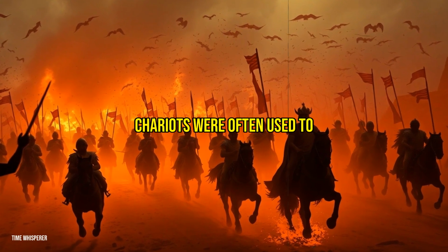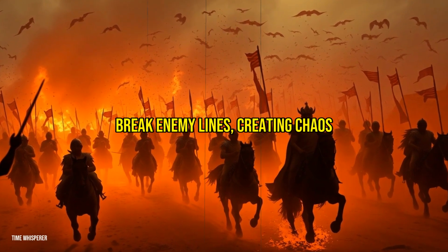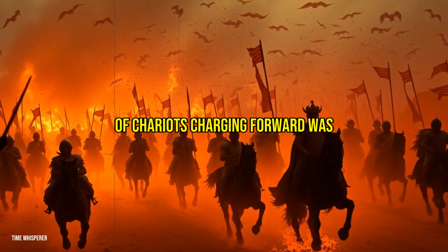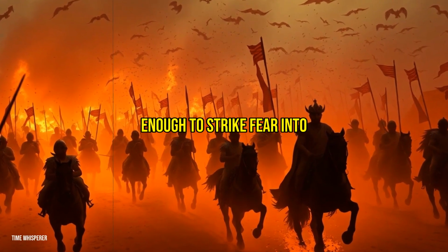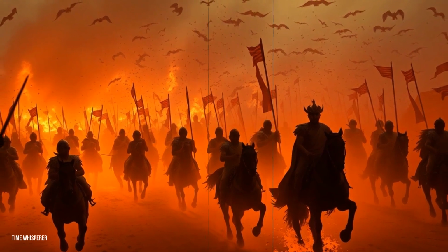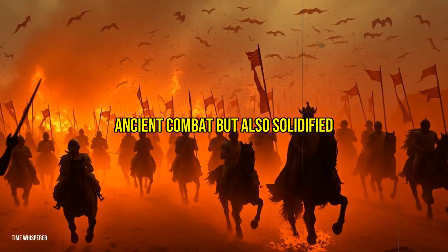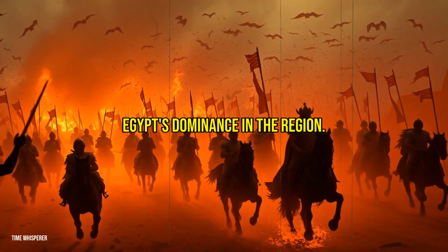Chariots were often used to break enemy lines, creating chaos and confusion. The sight of a line of chariots charging forward was enough to strike fear into the hearts of opponents. This innovation not only revolutionized ancient combat but also solidified Egypt's dominance in the region.